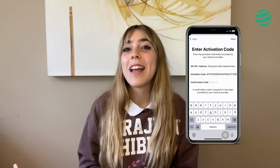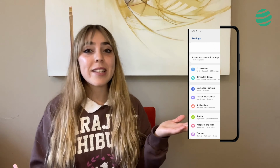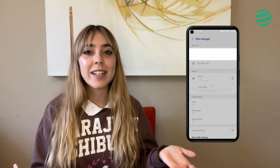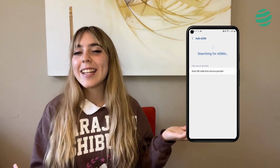How to install Holafly eSIM on Android. This process may change a little bit depending on the model of your phone, but it will probably be very similar to the one I'm going to show you now. First we'll go to Settings, then to Connections, SIM card manager, add mobile card, scan QR, we scan it and the option to install the eSIM will appear.